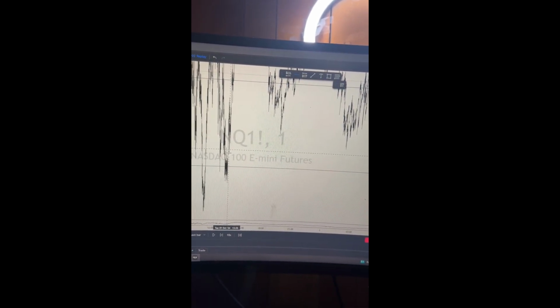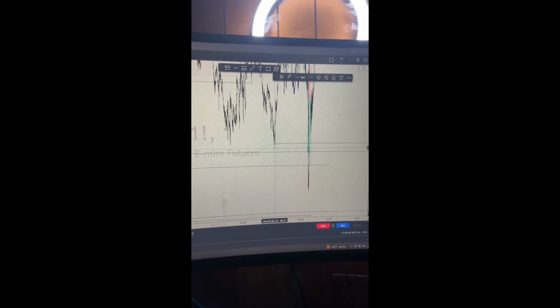So I ended up taking all of my positions, or I took off my last contract at this low right here, and then 3 of my contracts at this low down here. Let me mark this out for you guys. So very close to take profits, but I ended up taking profits around those levels.